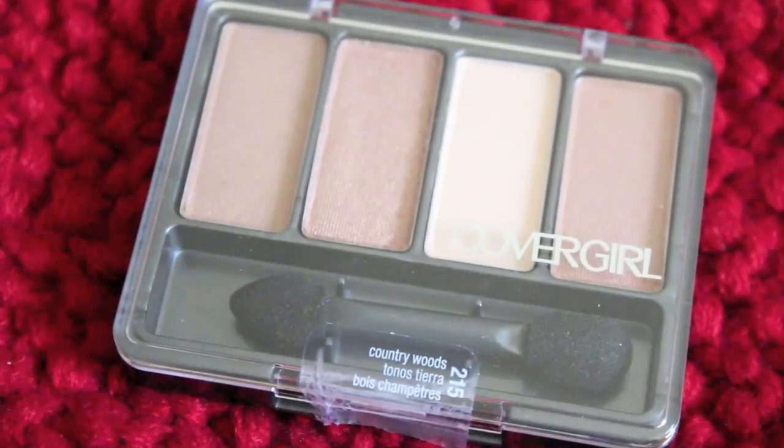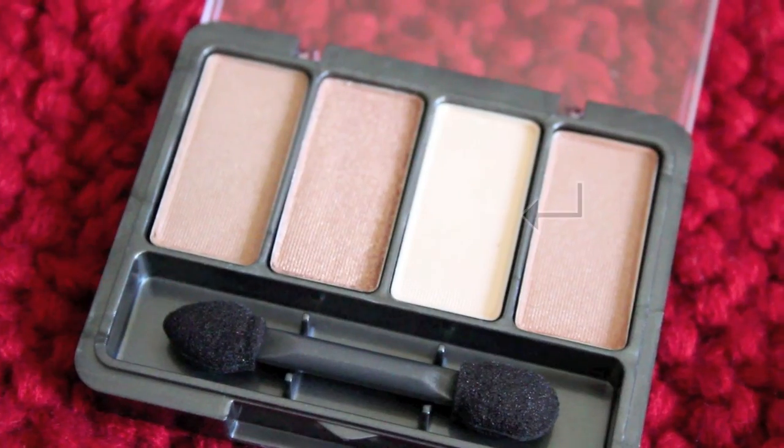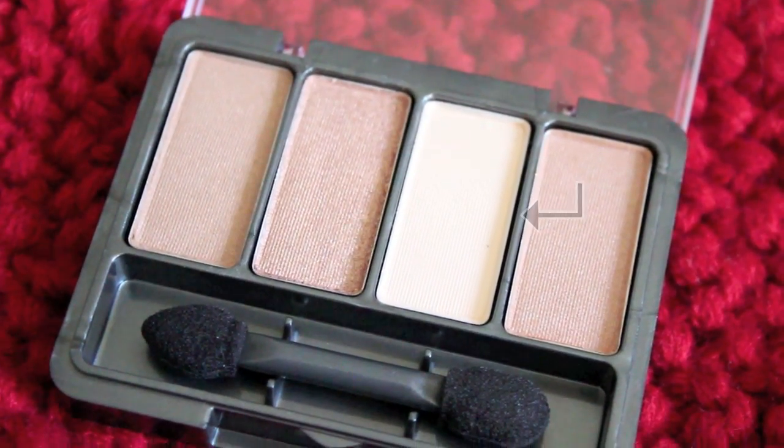This next product was just a kind of whim purchase. I saw it, I thought it was cute. I got one for me and I got one for my mom, and I was simply sold for 2 reasons. 1, they were neutral colors, and 2, the name. So yeah, sometimes the name really does sell you on a product, and it's the Covergirl Quad in the shade Country Woods, and it's just 4 beautiful neutral brown shades that are slightly shimmery with a gorgeous vanilla matte for highlighting the brow bone. I just thought it was really pretty.